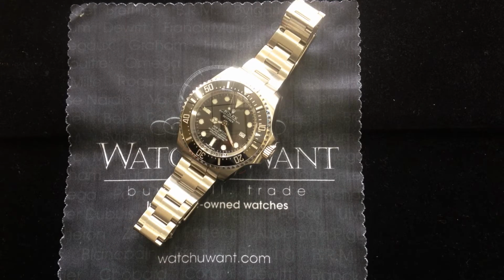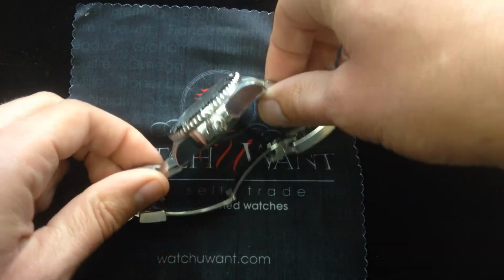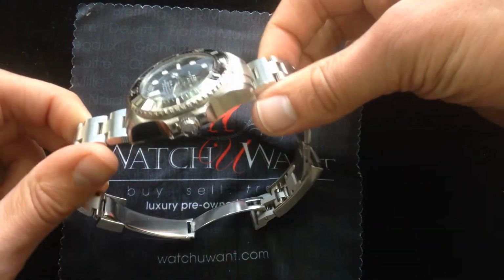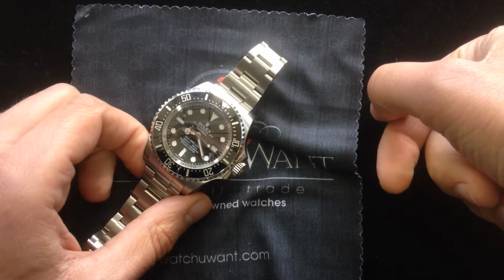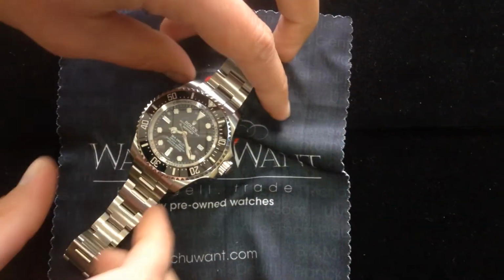Now, the thing about the DeepSea Sea-Dweller is that it's kind of like a Submariner Plus. If you're not familiar with the model, or if you've only had experience with the previous 40mm Sea-Dweller, it's a monster. Now, rated at almost 13,000 feet of diving depth, you know it's tough, but why is it so tough? And why is it so big? And the two go hand in hand. Rolex designed this watch for extreme use.